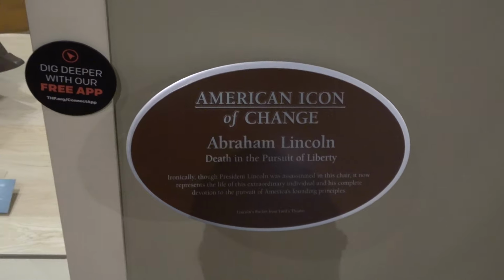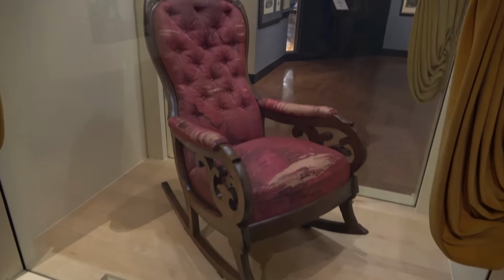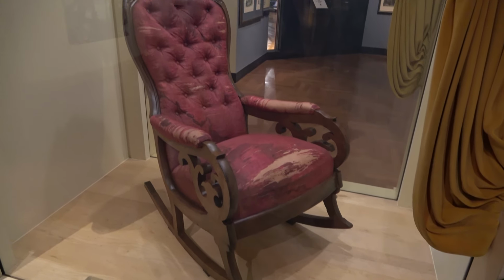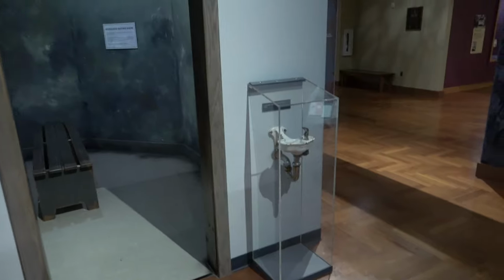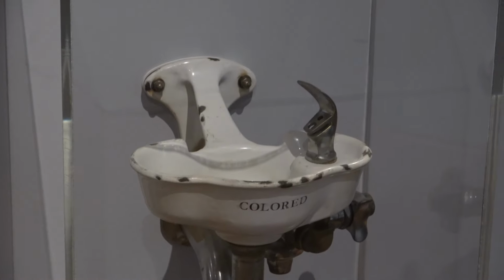One of the most historical pieces here at the Ford Museum. This was Lincoln's chair he was assassinated in at Ford's Theatre. Definitely a piece of history there. Yeah, definitely. The next section does focus on segregation, so you have different waiting rooms and water fountains.